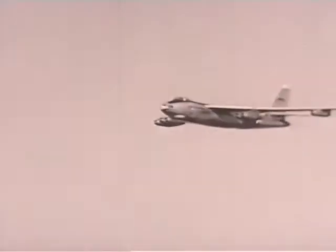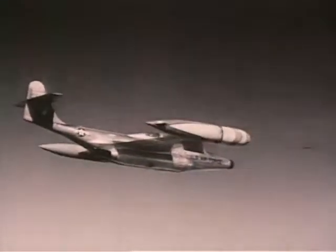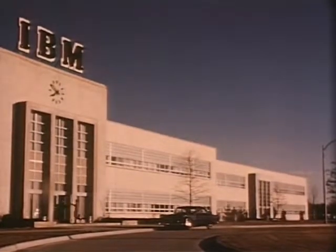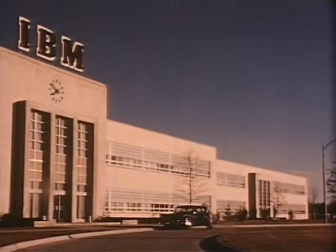The offensive weapons of tomorrow are here today. Supersonic, super destructive, seemingly unresistible. To protect the future of America, the defense techniques of tomorrow had to be discovered now. They were discovered in electronics.